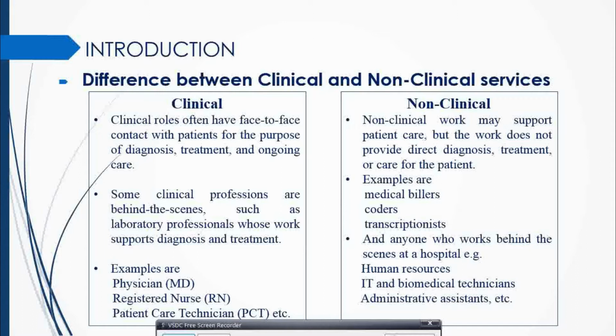For non-clinical, examples are medical billers. Those when you go to the counters, they produce the bills. Coders, transcriptionists, those who write the transcription for you, and then those who work with the computer system, the network system, data system in the hospitals. These are the people who don't directly interact with any patients. And anyone who works behind the scenes at the hospital is, for example, human resources, IT and biomedical technicians, administrative assistants, and so on. Right?